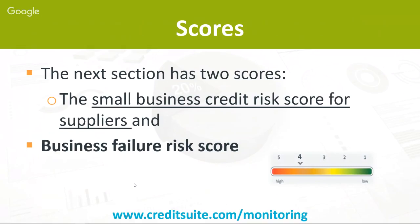If they have a financial hardship and they're about to fail, then we need to know that, because we don't want to give the suppliers that money. That's why each bureau has a supplier score. And then here's that score we talked about, the business failure risk score, which is exactly what it sounds like. It's used to depict your risk of failing, of going bankrupt.